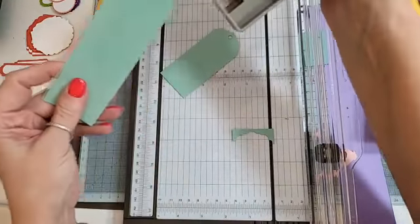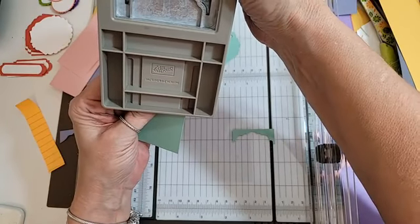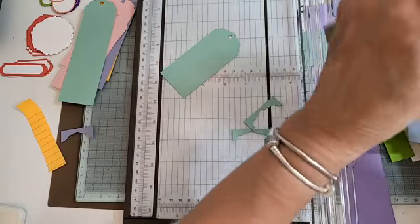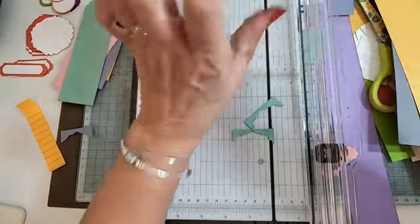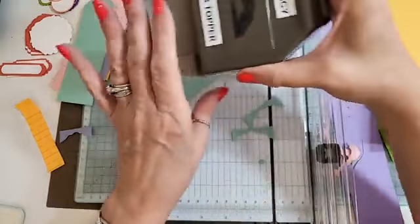One. And we're going to just move that to there. Right. Okay, let's do enough of the tags now, Chanel. Enough of the tags. Lots of tags to choose from. We've got scalloped, we've got delightful, we've got the fancy one.